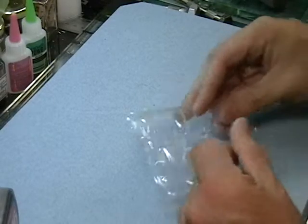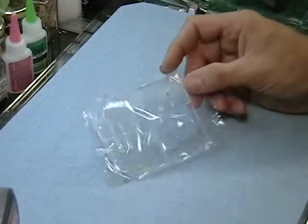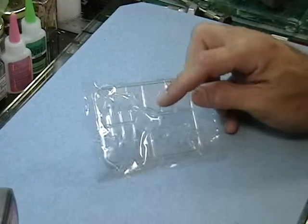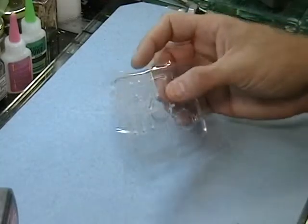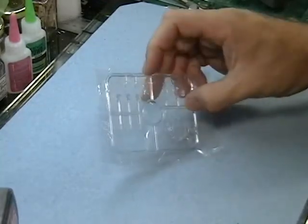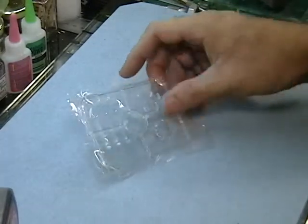Okay, this is the clear parts, and I'll have these on the close-up. They're wrapped pretty good, which is nice. They actually protect these really well so they don't get scratched, or even if a piece comes off in there, it'll stay stuck in there instead of rattling around scratching the other pieces. So anyway, some periscope pieces and some parts for the cupola and some headlights.